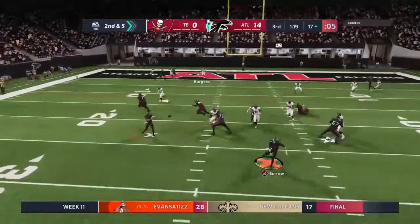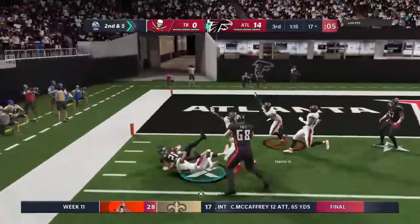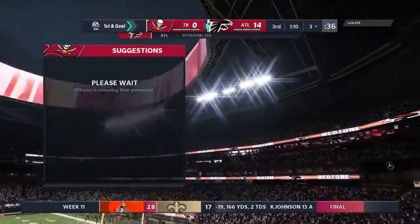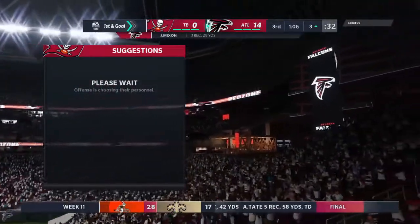On second down, here's Burrow. Now they go screen. It's complete. And stopped a few yards shy of the goal line at the 3. A 14-yard gain there as they look to improve this 14-point lead. The 3-yard line.